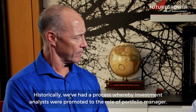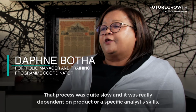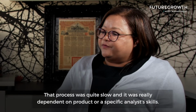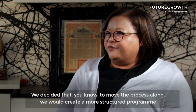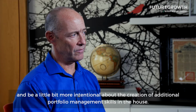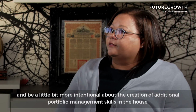Historically, we've had a process whereby investment analysts were promoted to the role of portfolio manager. That process was quite slow and it was very dependent on product or specific analyst skills. We decided that, to move the process along, we would create a more structured program and be a little bit more intentional about the creation of additional portfolio management skills in the house.